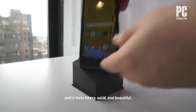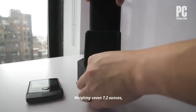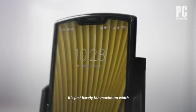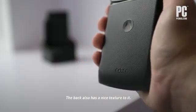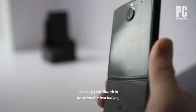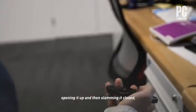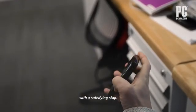Take the phone out, and it feels heavy, solid, and beautiful, weighing 7.2 ounces and measuring 2.83 inches wide, just barely the maximum width to be comfortable in most hands. The back also has a nice texture to it. It is completely possible to flip it open with one hand, levering your thumb in between the two halves, giving it a good shove, opening it up, and then slamming it closed with a satisfying slap.